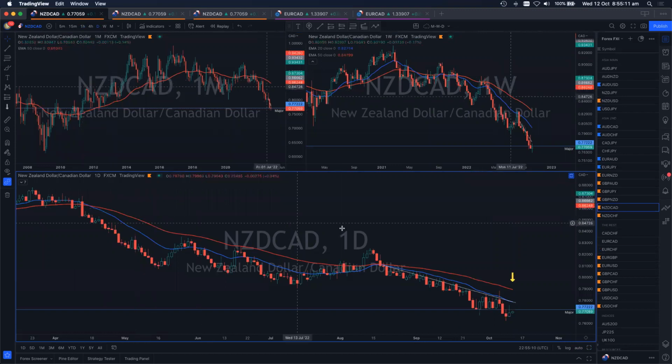What do we have? We're in a downtrend. We've had this trend line here that's been holding quite strong for a while. We've now broken below this major level, and then we've retested it.